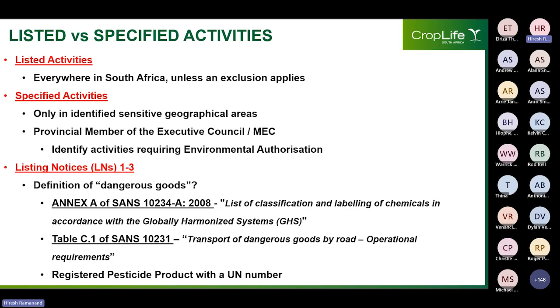Now, anyone who has worked with these SANS codes and regulations will agree that any registered pesticide product with a UN number meets the definition of dangerous goods in the context of the listing notices.